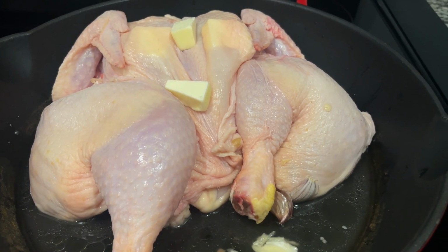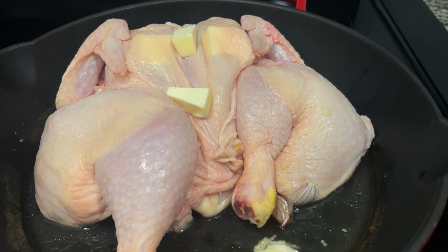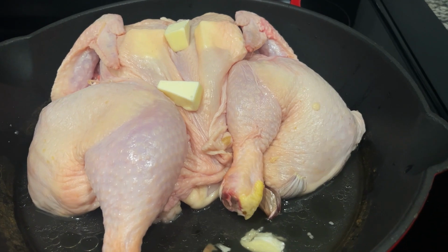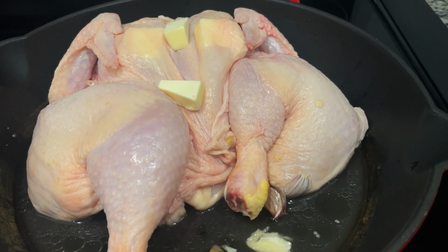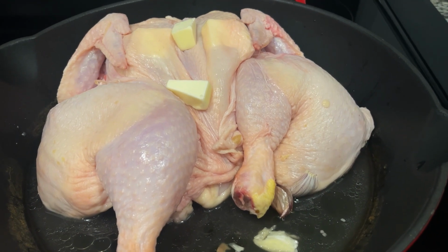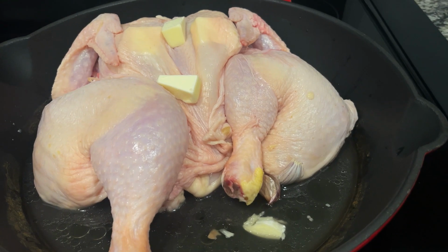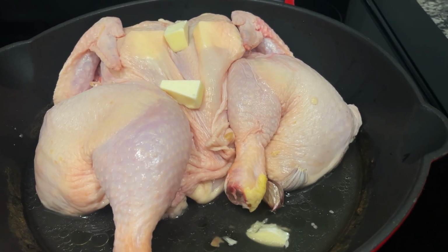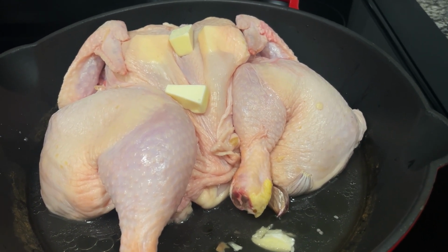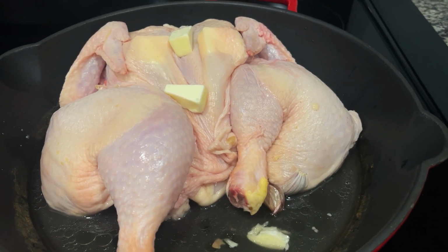And we will have little baby red potatoes and maybe some roasted vegetables on the side. We'll have leftovers of the chicken, and tomorrow night we're going to make a totally different recipe with it. So hang on, and we'll be right back with what this looks like when it's done. And then I'll show you tomorrow what our next recipe will be using the leftovers of this chicken.